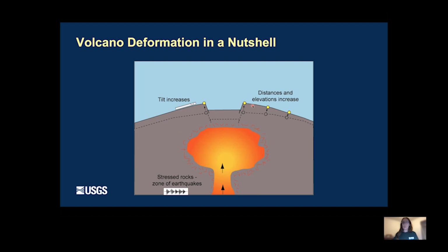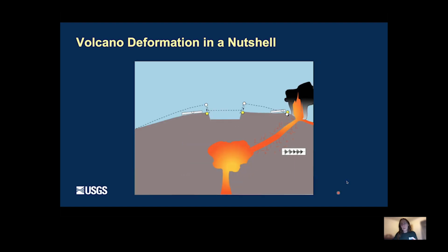And these dots here represent all of our instruments, our GPS instruments, our tiltmeters. Each of those then show motion in the case of GPS, or they show changing ground slope in the case of the tiltmeters. You also start to stress out all the rock around the magma chamber, which creates a zone of earthquakes. Finally, when you reach a stress threshold, an eruption occurs, and at that point, magma moves out of the summit reservoir to feed the eruption, and you see the opposite signal, deflation of those same instruments.